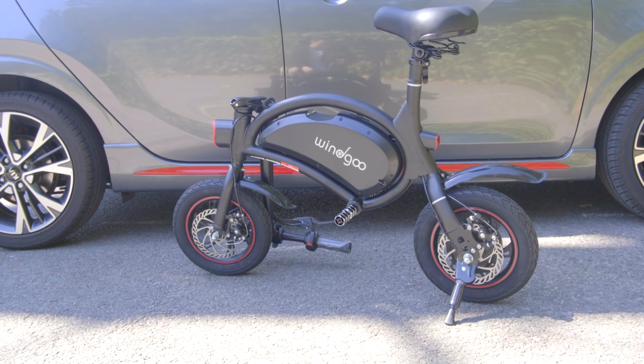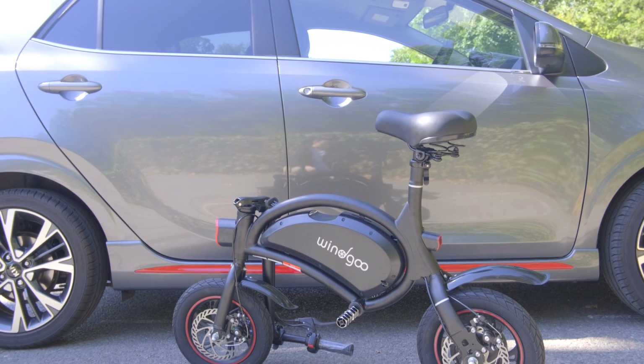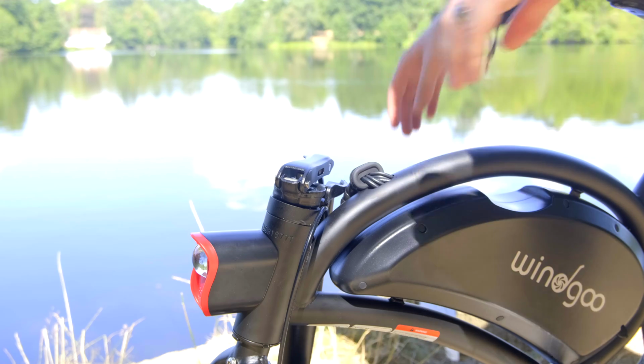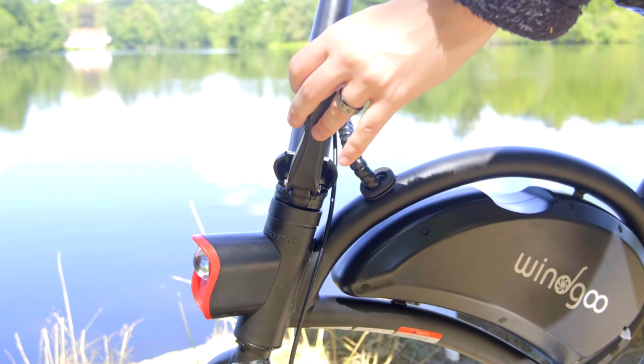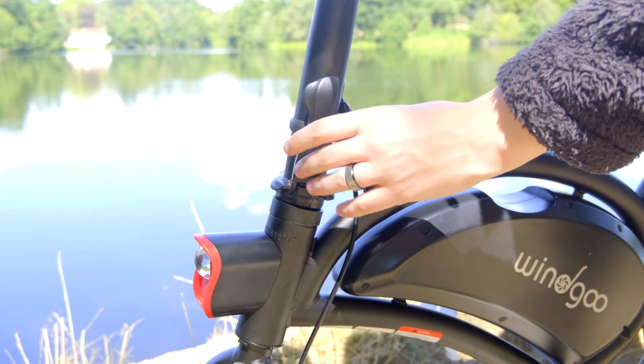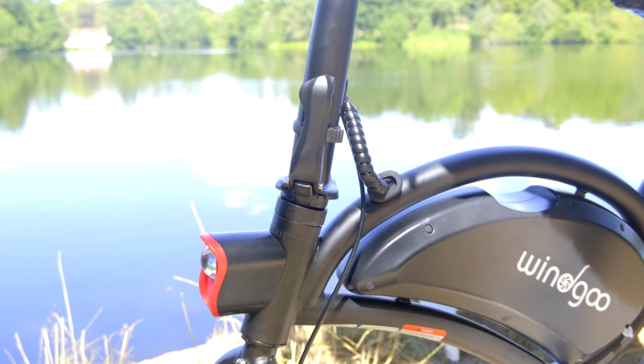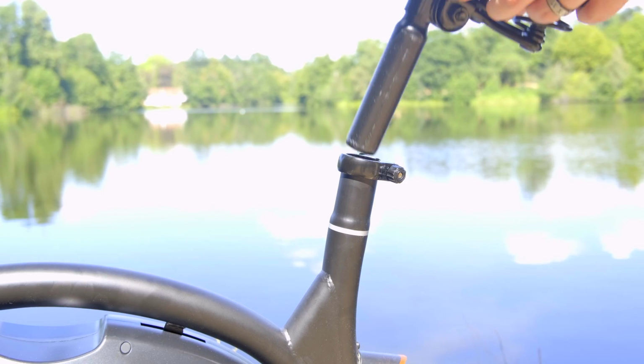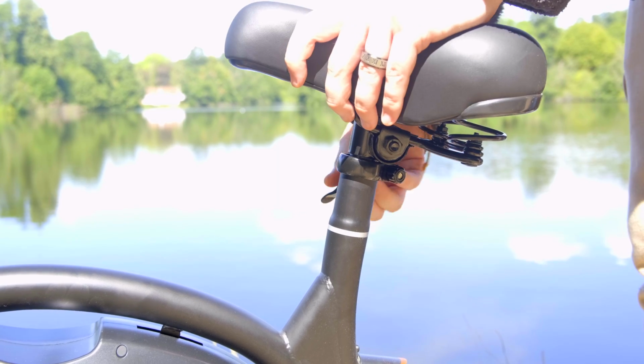So unboxing the B3, you do get everything you need to get this up and running. There is a little construction required and you most likely will have to charge it before its first use, but that can be forgiven. In the box, you really only do get the electric bike, charging cable, and a very basic user manual, along with some installation tools to help you tighten up and bolt everything together.